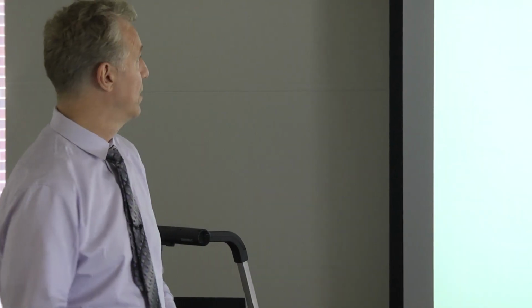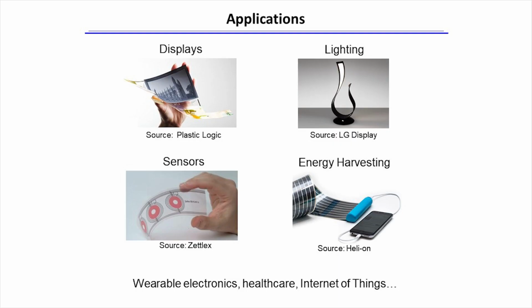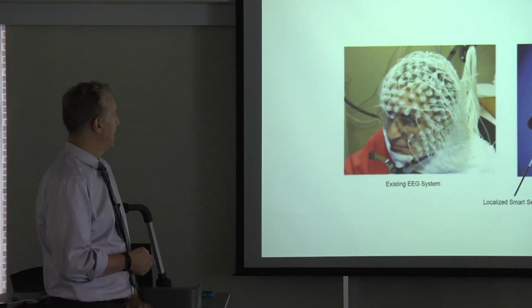And the motivation for doing this is in part the kinds of new applications that you can get if you put circuits onto flexible substrates. So you can imagine making unbreakable displays, new kinds of lighting motifs, integrating solar cells into backpacks and tents and so on, or various kinds of wearable sensors. There's a lot of interest in industry in the Internet of Things, so basically integrating electronics into packaging for automatic inventory tracking and so on. And then wearable electronics, as you know, is of course a growing trend.